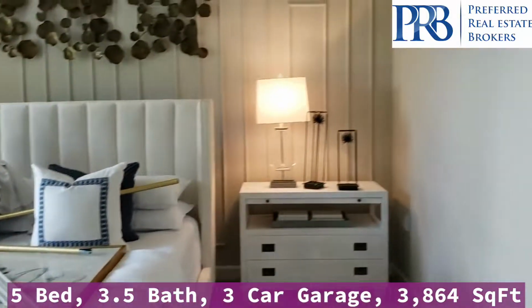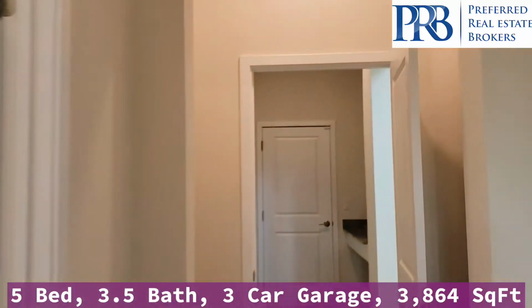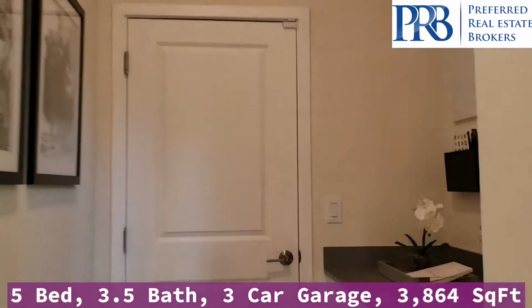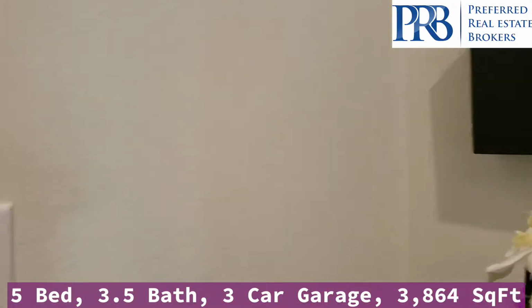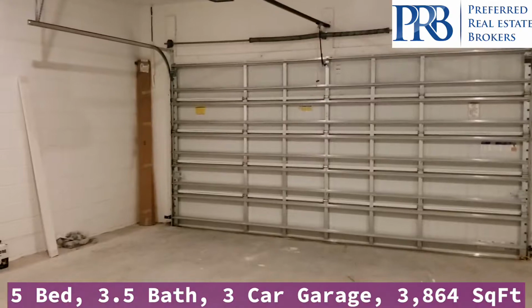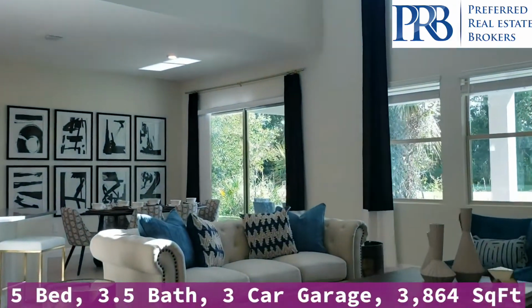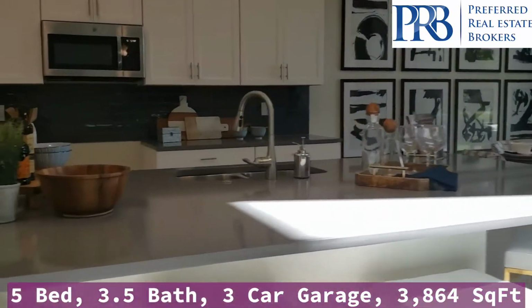And as you can see, this is still in the process of getting it ready for showing. This would be your drop zone area to your garage. I'll go ahead and take you upstairs so you can see the loft.